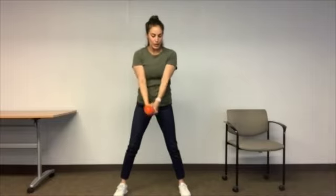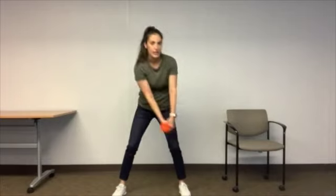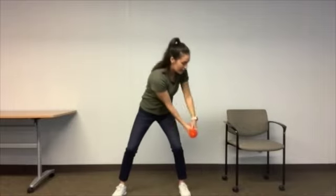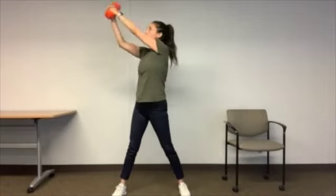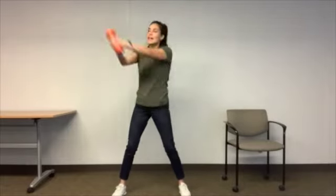Exercise number 4. You're gonna take a wide stance. You're just gonna have your hand wrapped around your weight. You're gonna come down if you're mirroring me to the right, and then you're gonna lift up, twist up to the left. So we're going back and forth in this diagonal pattern, really starting to challenge our balance and activating that core, okay?